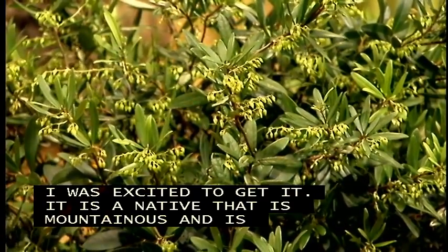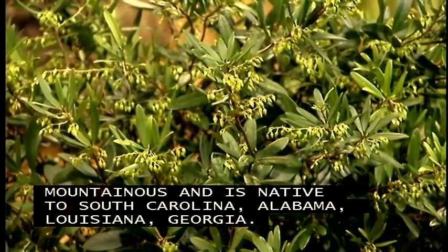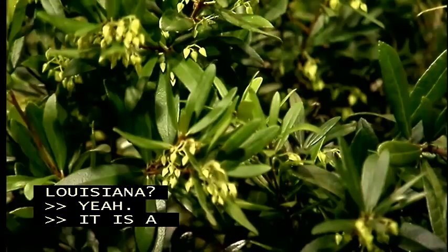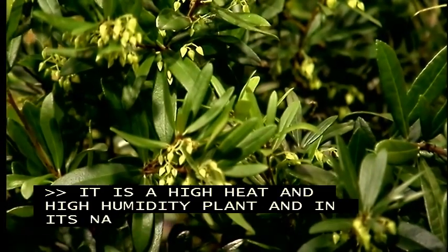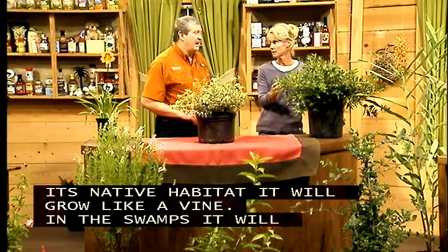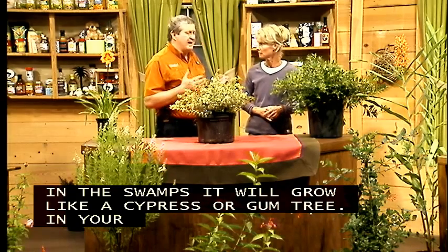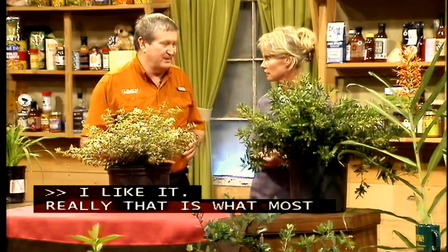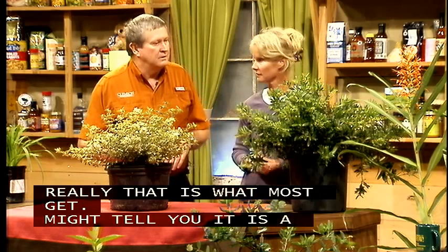You mean it can grow down into Louisiana? Yes, that heat. It's a high heat, high humidity type pieris, but in its native habitat, it will grow like a vine. So if it's in the swamps, it will go up like a cypress or a gum tree. In your own garden, it will probably only get about 3 by 3. Oh, I like them 3 by 3 plants. And really, that's what most plants get. They might tell you it's a dwarf, but it's usually 3 by 3 or 4 by 4, somewhere in that realm. But it blooms in the winter, early spring. So it's a great plant, evergreen.